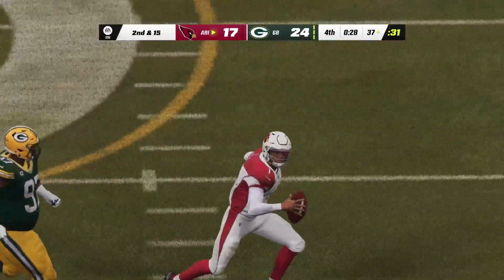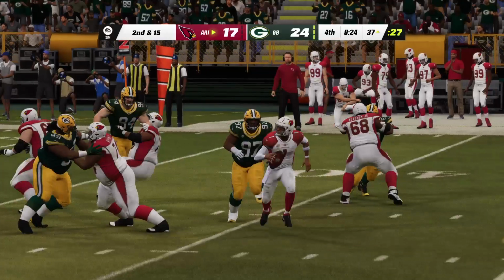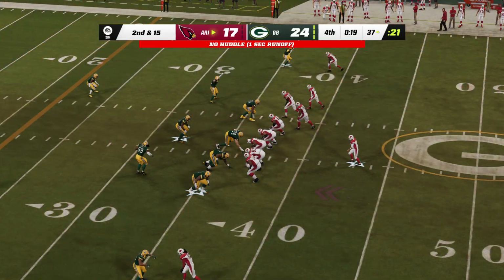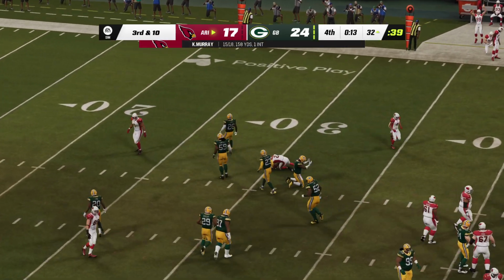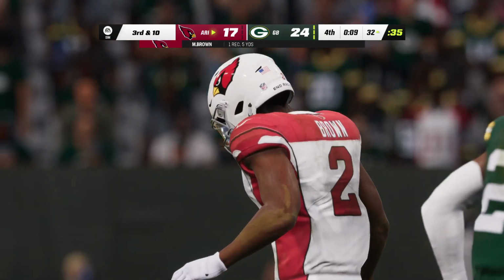Brandon, that's just football 101. If you're out of the pocket, you've got to get rid of the football in this situation. You cannot take a sack in a two-minute drill. Cardinals got to go quickly. Hustling to the line. To throw is Murray. Over the middle here to Brown. And they're going to work this down to about the 32-yard line.